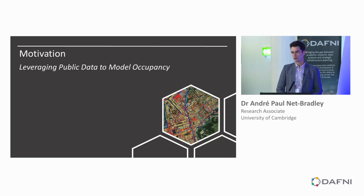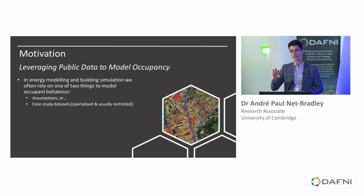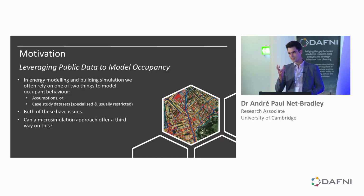But there's another side to our motivation, which is a little bit more academic, and for those of you who've worked in research and modeling in the room, certainly on the energy and building simulation side, you may be familiar with this, which is that we often rely on either assumptions or data that we have to go cap in hand begging for when we want data on a localized area or specific characteristics of housing stock that we want to simulate. And obviously both of these have their issues. And so this was the other side of the coin in terms of us working in research in building simulation, having a basis for making slightly better or more informed assumptions, or another source of input data, was really useful.